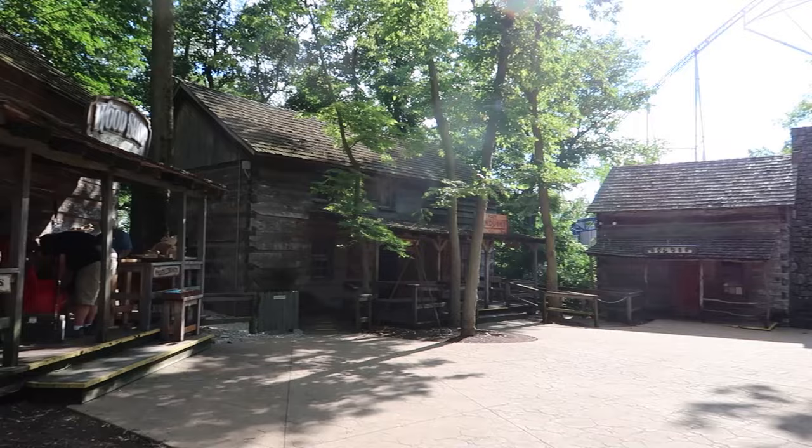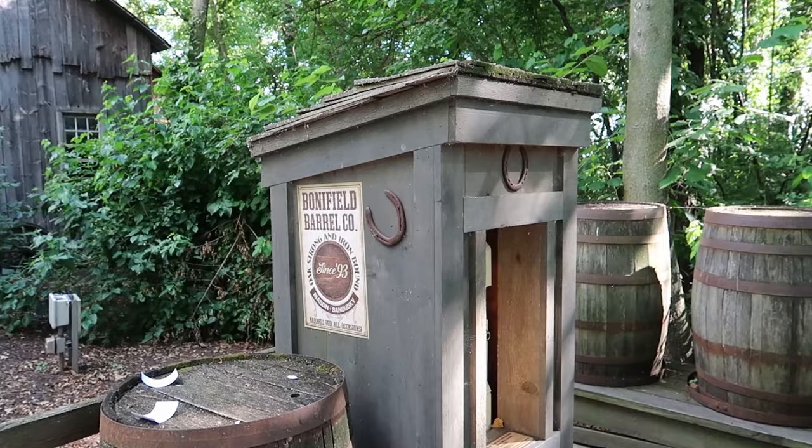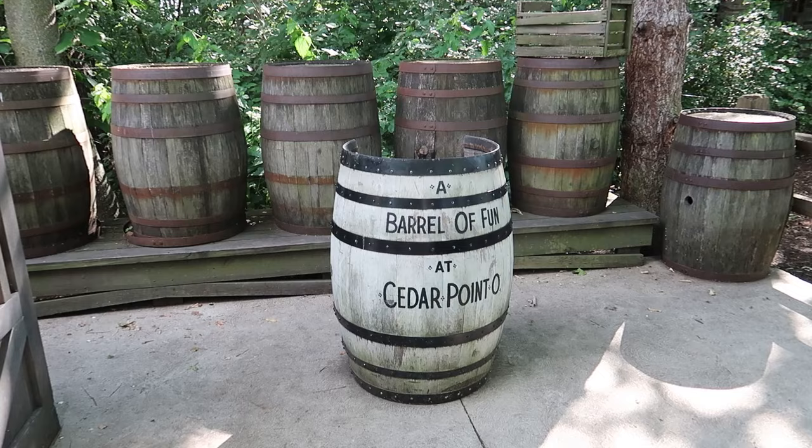I love that. You can actually ride a horse here. They have trail rides. How neat is that? They have these selfie spots where if you have the photo card, which we do, you can just pose, scan your card, and it'll take your photo.